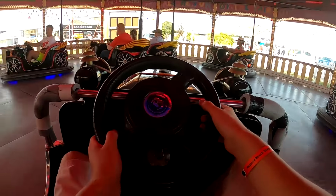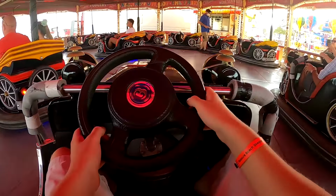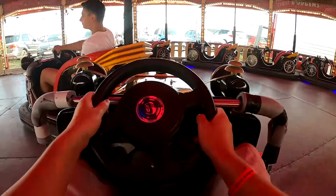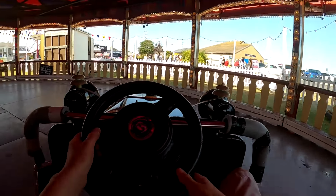Here we go, let's go for these, number 1. Yeah, I love the themed cars. They've actually got blue LEDs underneath as well, which are quite nice.